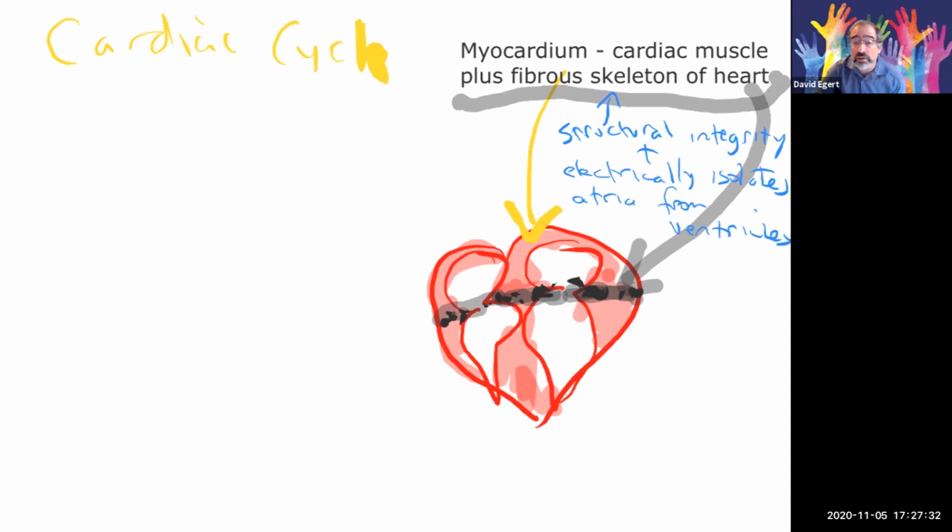This is going to be important because cardiac muscle has gap junctions between the cells, like we saw in smooth muscle. Remember we talked about single unit smooth muscle: if you can excite one, you excite the whole bunch. It's the same thing with cardiac muscle cells. They're all connected with gap junctions. You excite one, the whole neighborhood gets excited. And so this fibrous skeleton of the heart makes it so if you excite the atria, all of the atria get excited, but it doesn't automatically spread to the ventricles without a specific pathway that we're going to talk about.